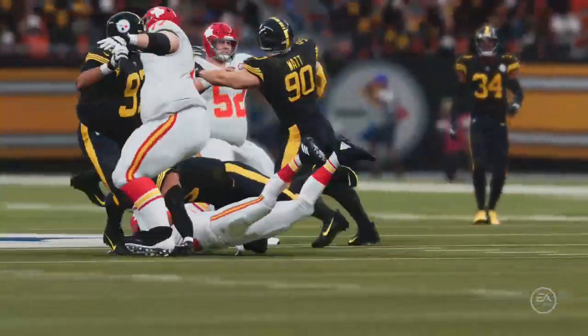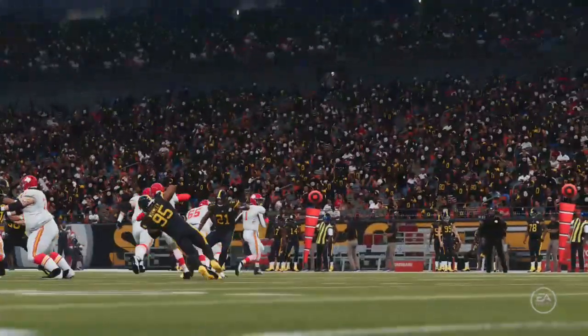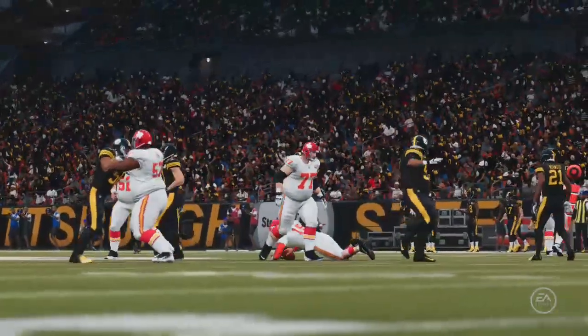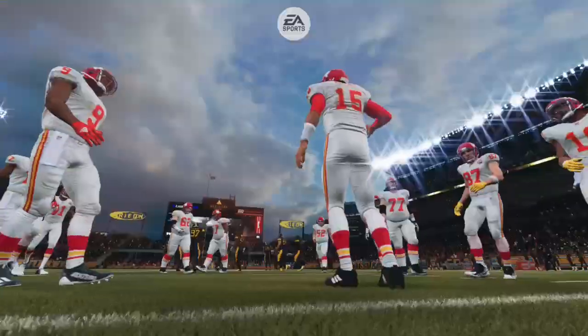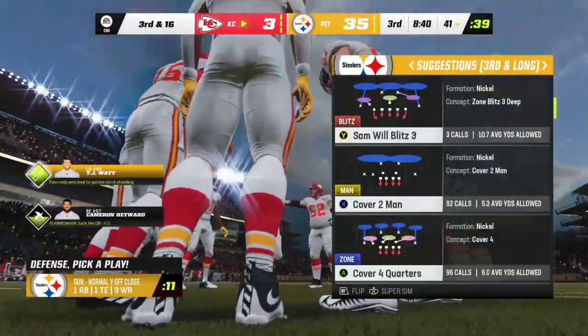So one quick, easy analysis about why they've struggled so far. They keep putting themselves in 3rd and long situations. They just took another sack right there. Now the offensive film session tomorrow may be a little longer than it normally is. Not a lot of positive grades will be handed out thus far.